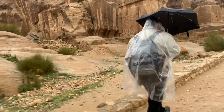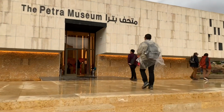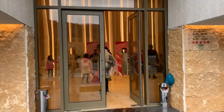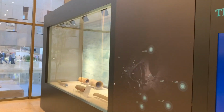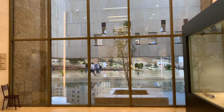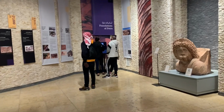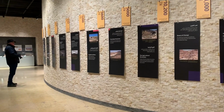Since it was raining, we headed over to the Petra Museum, which is free with admission, and it gives very useful insight into how this great city came to be and flourish. It has fascinating multimedia exhibits.